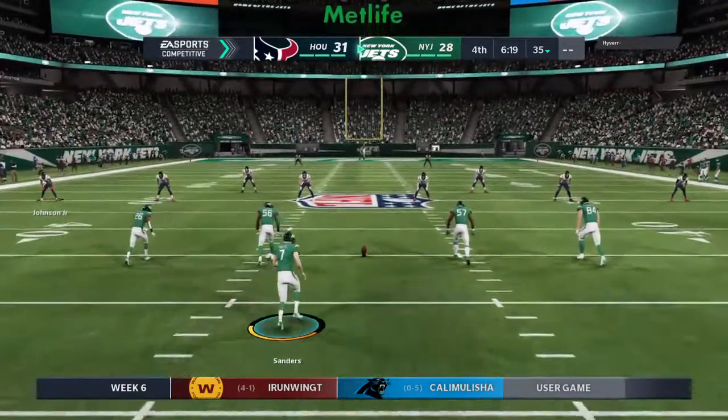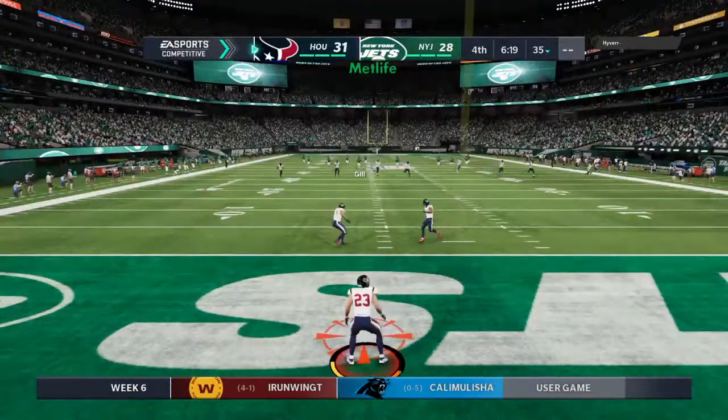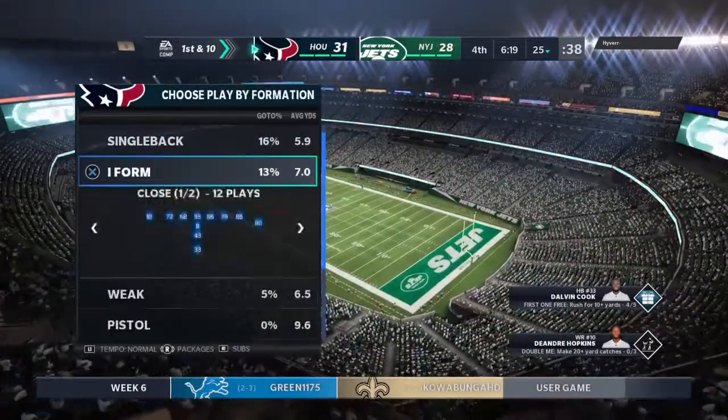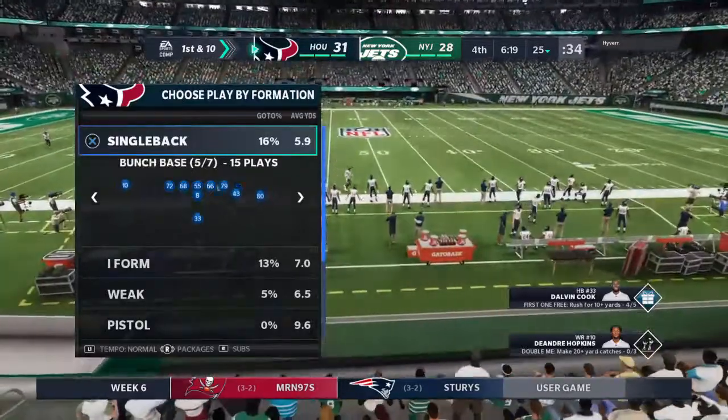Now after the touchdown, ready to kick it away is Sanders. Fair catch made at the 25-yard line. The Texans take over 1st and 10 at their own 25-yard line.